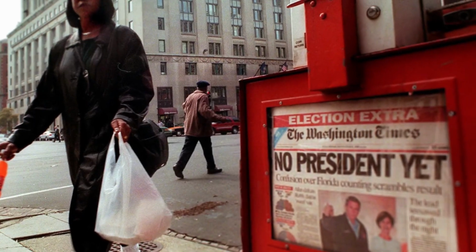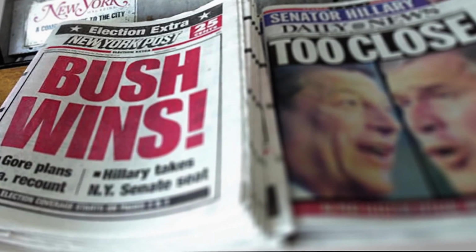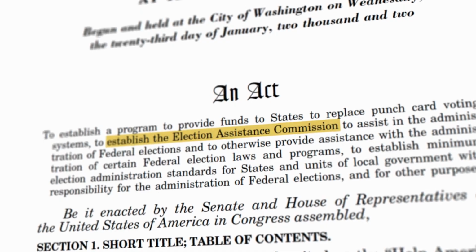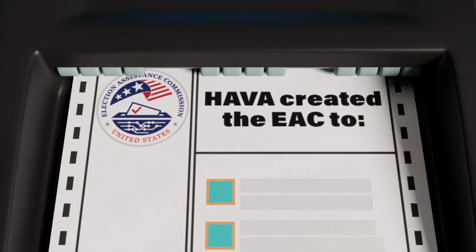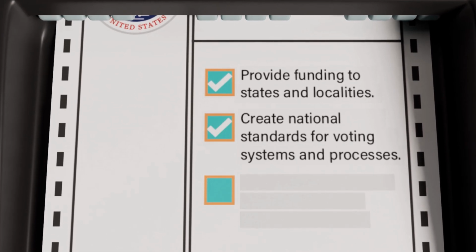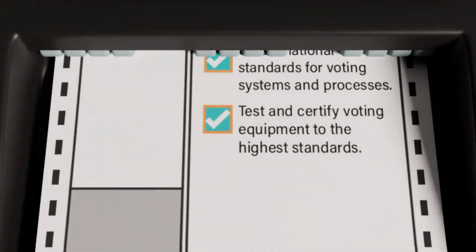You may recall the many issues raised and litigated in the 2000 presidential election. So Congress agreed on a solution, passing the landmark Help America Vote Act of 2002, creating an independent, bipartisan commission to oversee the testing and certification of election equipment nationwide. And the U.S. Election Assistance Commission was born.